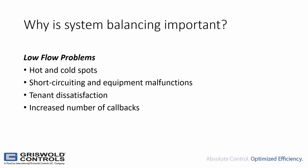The low flow problems are typically the coils or the units that are the farthest from the pump. And so you've got hot and cold spots when there's low flow. You can have short circuiting and equipment malfunctions when there's low flow.